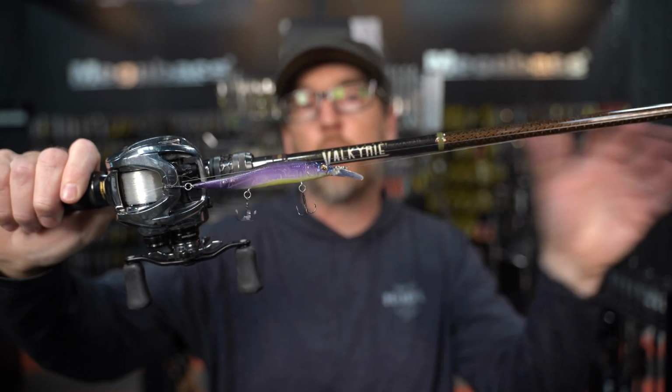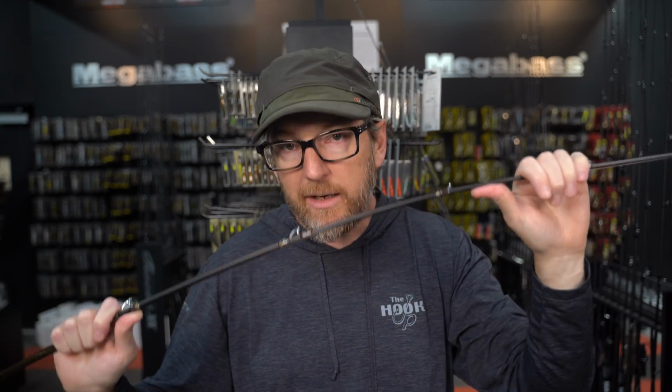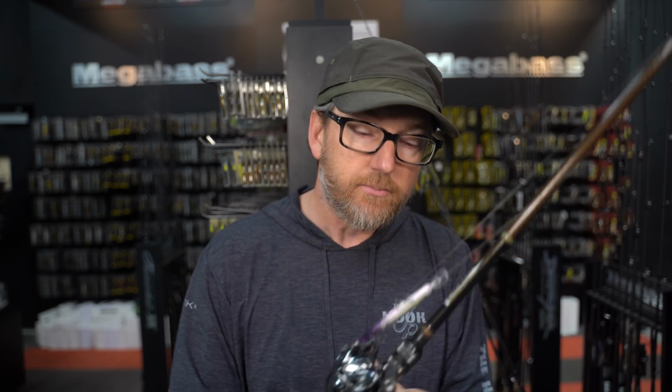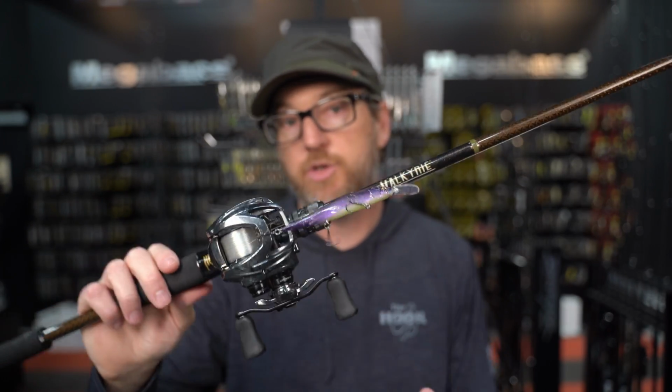So again, 1/4 to 3/4 lure rating, almost identical to the 6.6 Medium Plus we just talked about, but the extra 3 inches on this are all at the tip, so you get a much softer rod. They're gonna bend deep through the middle, kind of like a crankbait rod, but they get fast and strong because of that carbon composite. This one is amazing at throwing the smaller jerkbait stuff.